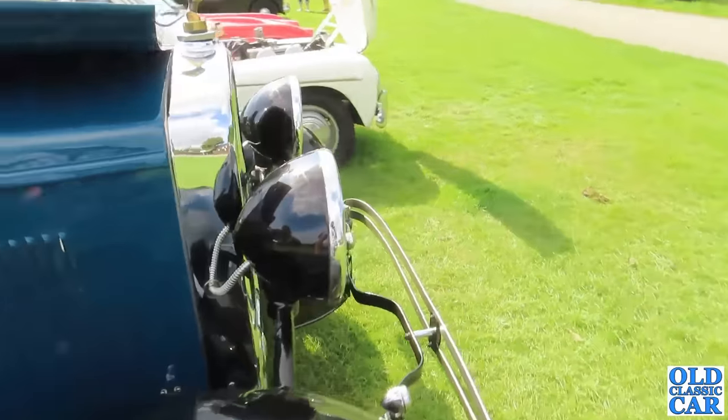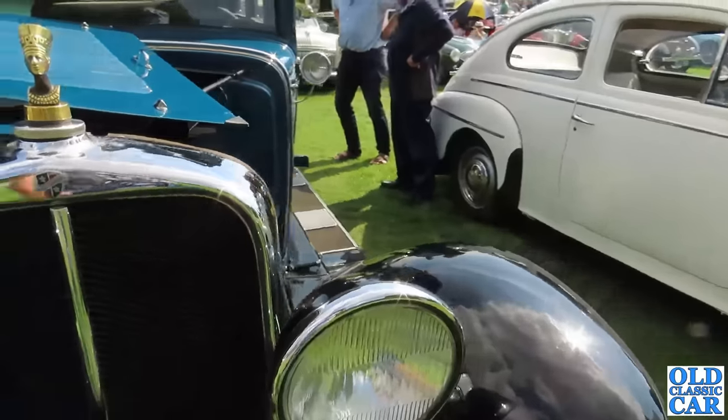If this could talk, I'm sure it'd tell quite a few stories, but I just can't get over how big that engine looks.